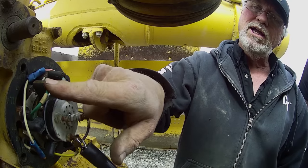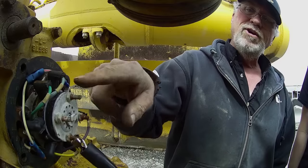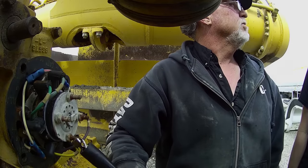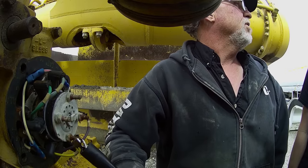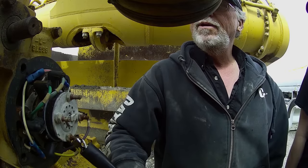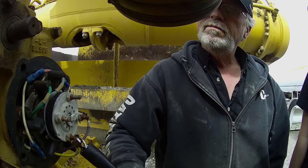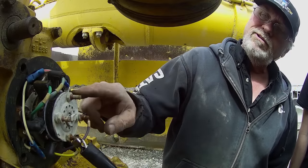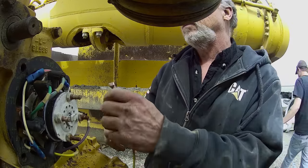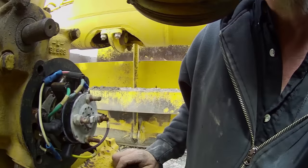Turn it to neutral, I get a signal to the neutral wire. When you shift it, I get nothing, no signals to the other ones. That's why it's not shifting and not synchronizing. And the sync switch is always off? Yeah. So let's take this switch out. Balls. It ain't one thing, it's 50.